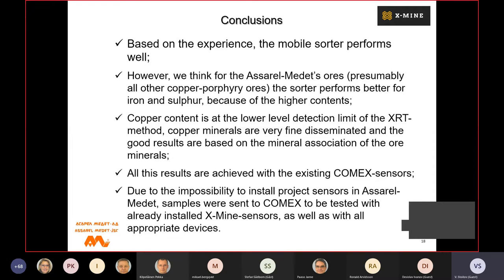probably at the lower level of detection limit of the XRT method, and copper minerals are very finely disseminated, and the good results are based maybe on the mineral association of the copper minerals with the other sulfide minerals. All these results are achieved with the existing COMEX sensors, and due to the impossibility to install the project sensor in Sarajevo Medet, samples were sent to COMEX to be tested with already installed X-Mine sensors as well as all appropriate devices at the COMEX laboratory.